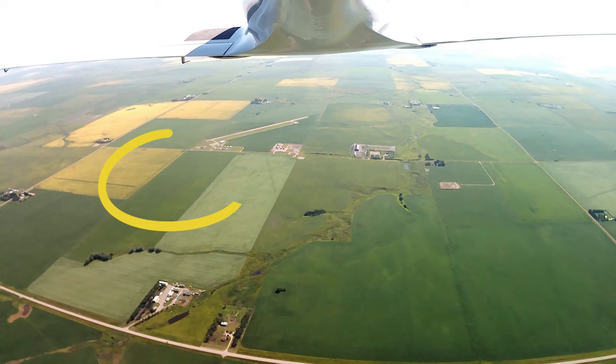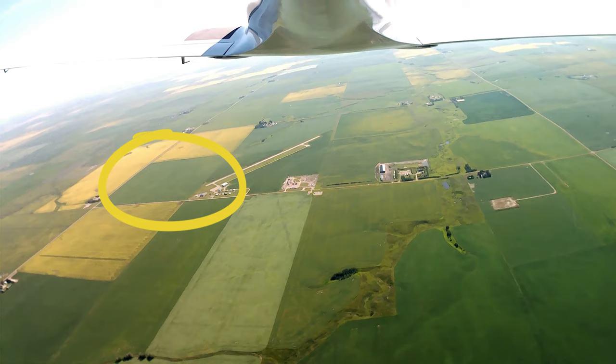So I do see a hang glider there, or a powered parachute, on the ground, who obviously isn't going to hear me, but I do see him. Quite cool.